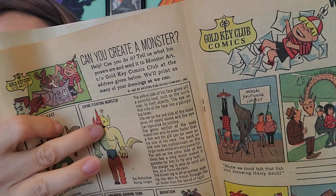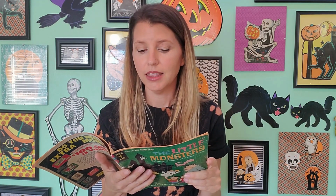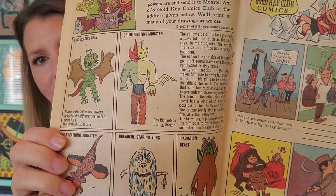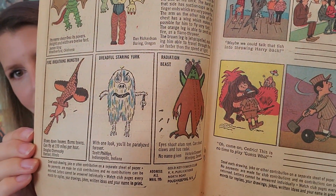This one right here. So this guy says, the yellow side of his face gives off a powerful heat, such as the sun's rays, to melt objects. The eye on that side of the face has a paralyzing beam. The ear on the red side of the head gives off sound waves and the eye can hypnotize its victims. And it just goes on and goes on with every little piece of that monster's body. But I just love that so much. Someone was thinking, create a monster back in the day.